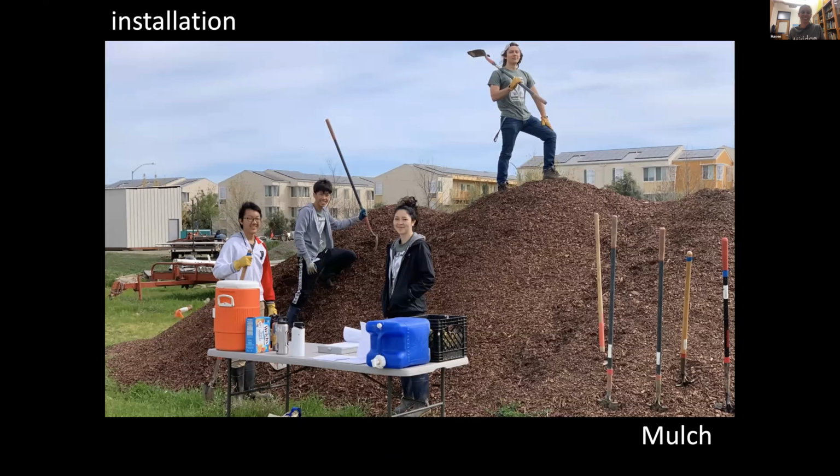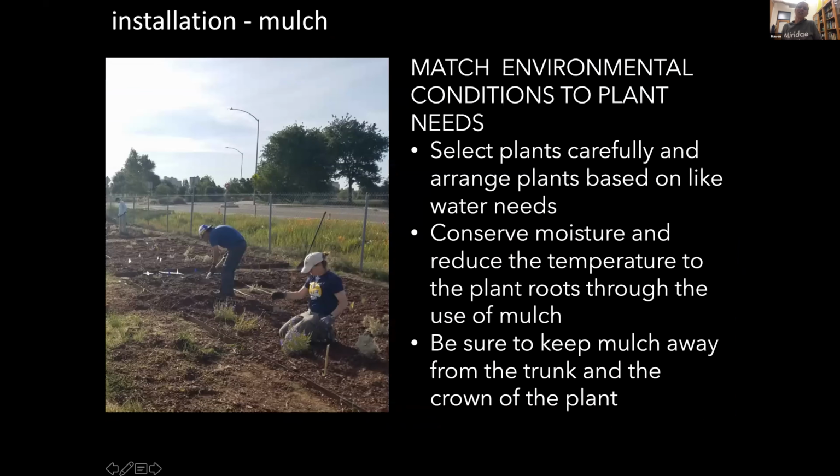And then mulch. These are some of my students, very excited to be hanging out in the mulch. And honestly, with mulch, the key is matching the environmental conditions to the plant needs, right? So what plants do you have? If you're doing a lot of annual seeds, it's going to be hard to cover it with a 2-inch thick layer of mulch because they're not going to be able to get through. But if you're doing some larger, beautiful specimen 2-gallon plants that you're putting between each other, and it's more of a formal garden setting, then mulch is going to be your best friend. So you really think about how you want to use the mulch. In general, it's going to conserve moisture. It's going to reduce the temperature of the plant roots.